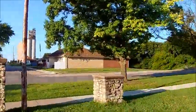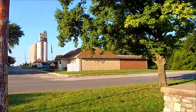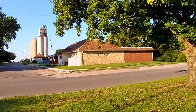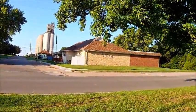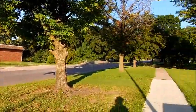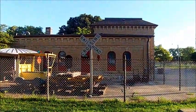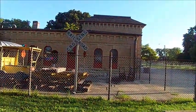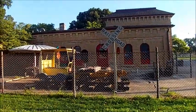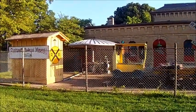Right across the street is the VFW, and they put on an all-you-can-eat breakfast Saturday morning of this festival. Public is invited. I've been in there and ate. I can't remember exactly, but it can't be more than about $5 for all you can eat. It's not a huge buffet, but for $5, it's not bad.